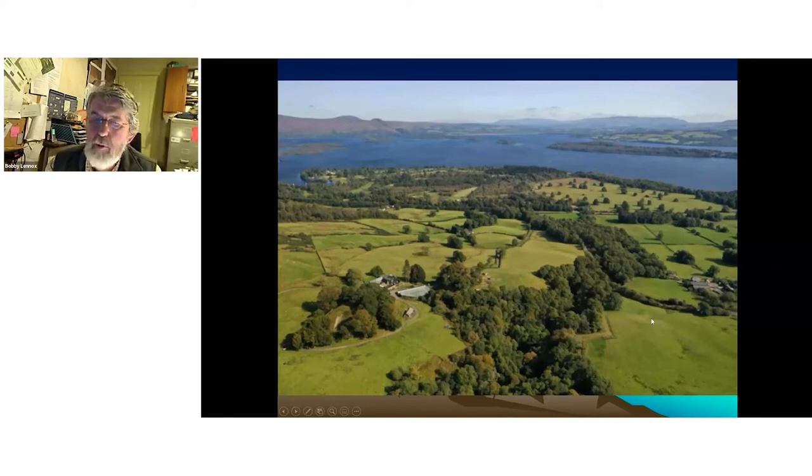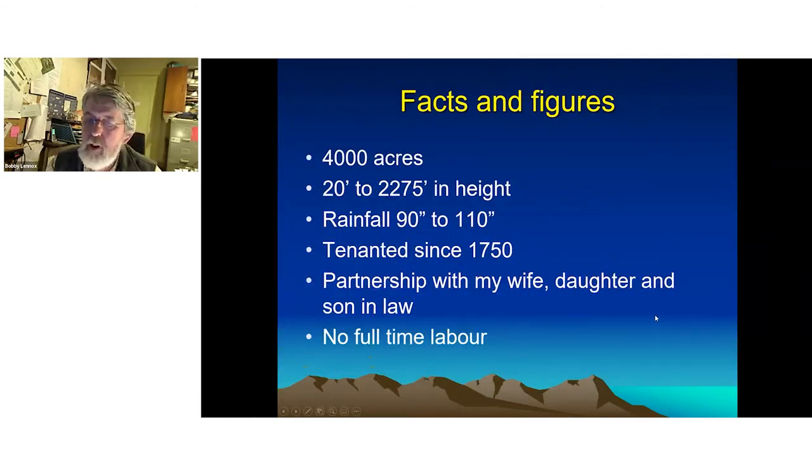Some facts and figures about the farm. It's 4,000 acres, goes from 20 feet up to just over 2,250 feet. Rainfall is now between 90 and 110 inches. When I started farming and all through my father's life, it was a steady 70 inches, plus or minus 5 or 6. We've been tenants in the farm since 1750.